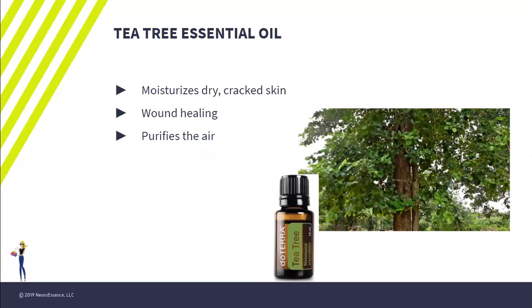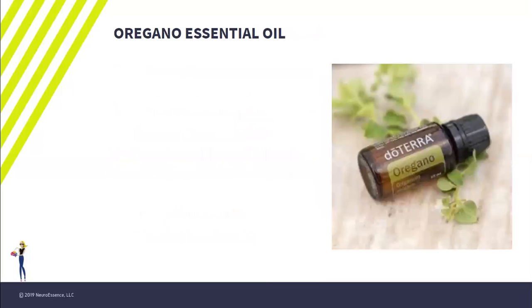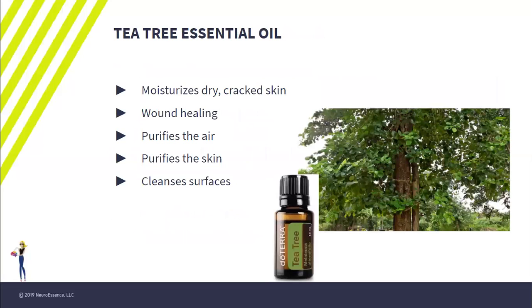Tea tree essential oil. This is fantastic for wound healing. It can be a great topical to use if you get a cut or a scrape or anything like that. But the other thing it does is it purifies, so it's also a cleaning agent. This actually has antiviral properties. A lot of times we use antibacterial soaps and cleaners. This can be something that you add to your cleaners to provide a little bit of antiviral protection as well. So this can be something to add to your hard surface cleaners to give a little added layer of protection.